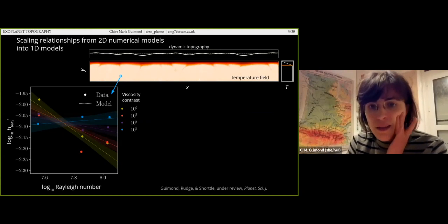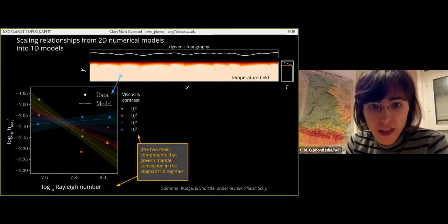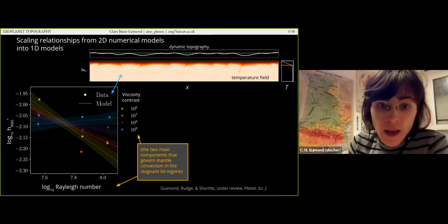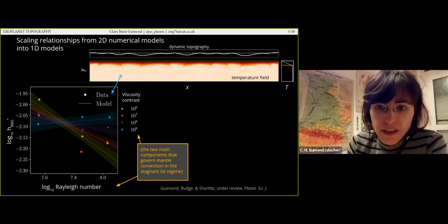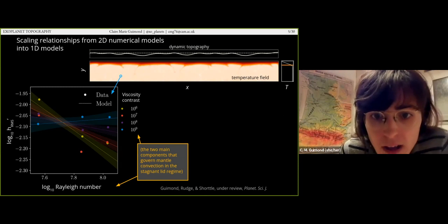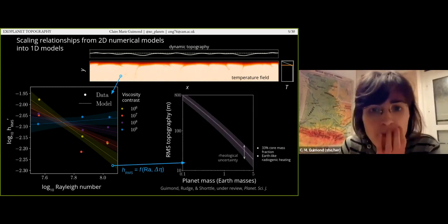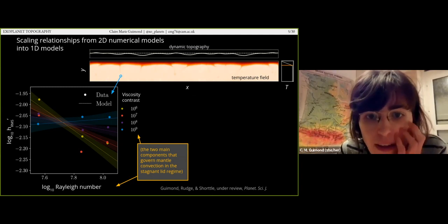So we did 9 production runs varying Rayleigh number and the viscosity contrast. And then, again, these are the 2 main scaling parameters. So that's all we really need to know to describe the system. And then we fit the scaling relationship. So we get what we expect.